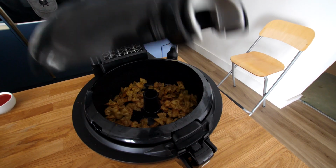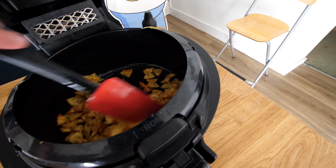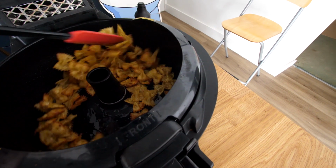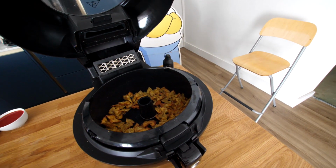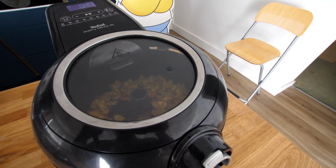Okie doke. So it should be done now, and in my opinion it is very close to it. It's gone nice and firm, nice golden colour on there, the smell is amazing. I have been stirring it every few minutes though, but I am going to push it for another 5 minutes, so 20 minutes max, and then it'll be done.